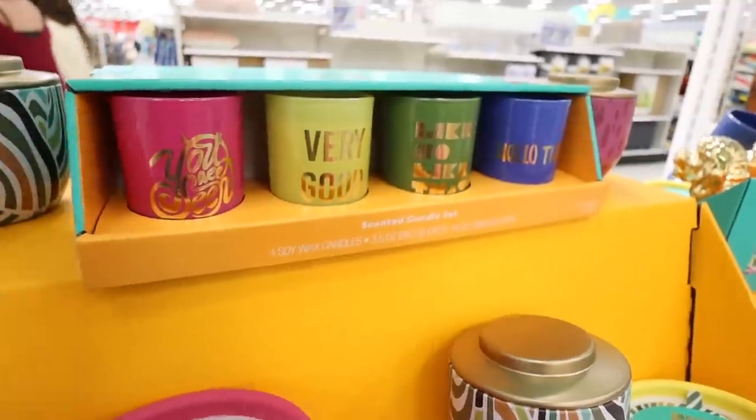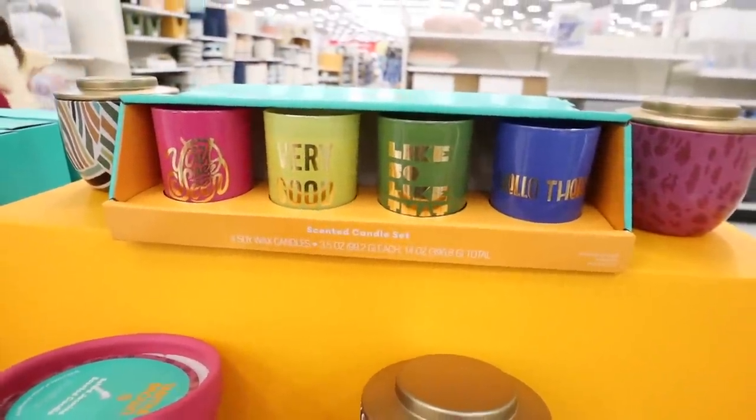So this could be a good item to keep your eye out because these items will go to clearance in probably 3 weeks. So this is where we're cutting off Target Monday.